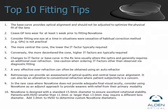The top 10 fitting tips. The base curve provides optical alignment. It should not be used to change the physical fit of that lens. That's what you're going to use your fit curve for.